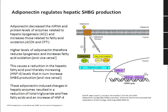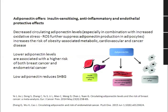So if we get adiponectin levels up, then this is going to increase sex hormone binding globulin levels, and if we can increase that, we can decrease some of our testosterone and androgens, which is going to have a knock-on effect in improving fertility. It's also going to have a knock-on effect in improving some of the physical characteristics, so the unwanted hair, the acne, and that kind of thing.